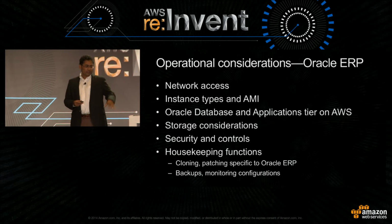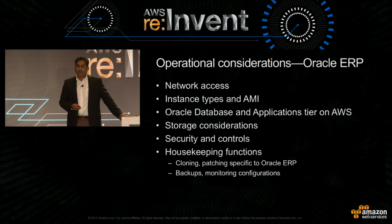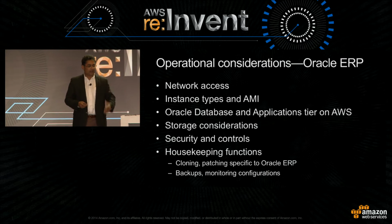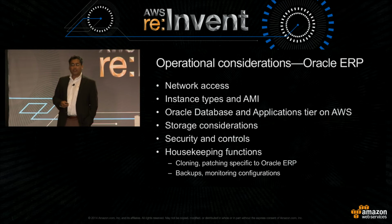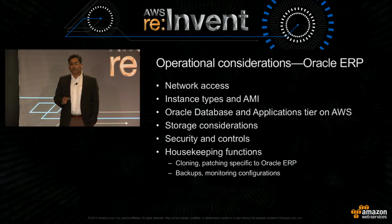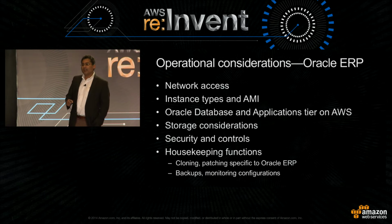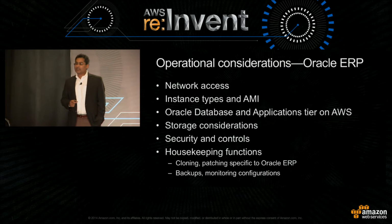So I chose these 5 or 6 bullets here, starting from how you are going to get connectivity and access to the environment, to the different tiers, applications, and databases. Storage, we'll spend a little bit more time on, to understand how you would choose the specific storage configurations, because that is a very, very important piece of the performance that you require for these kinds of applications.